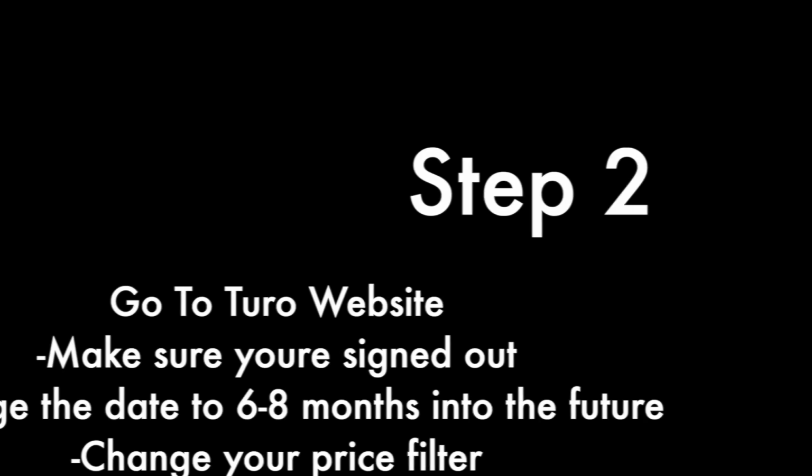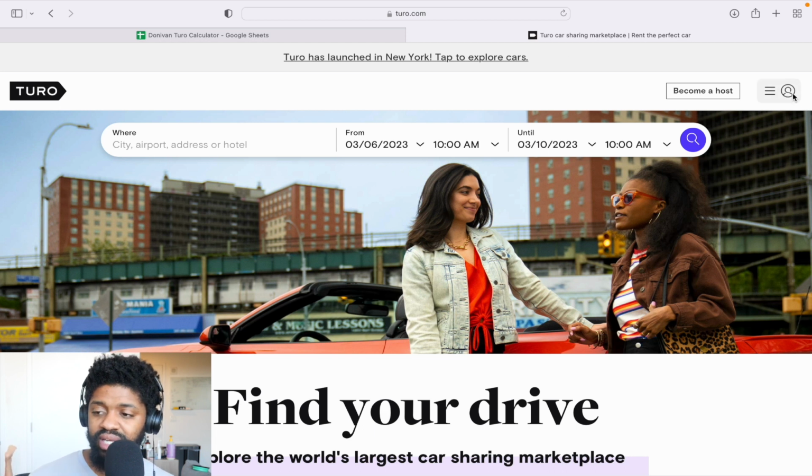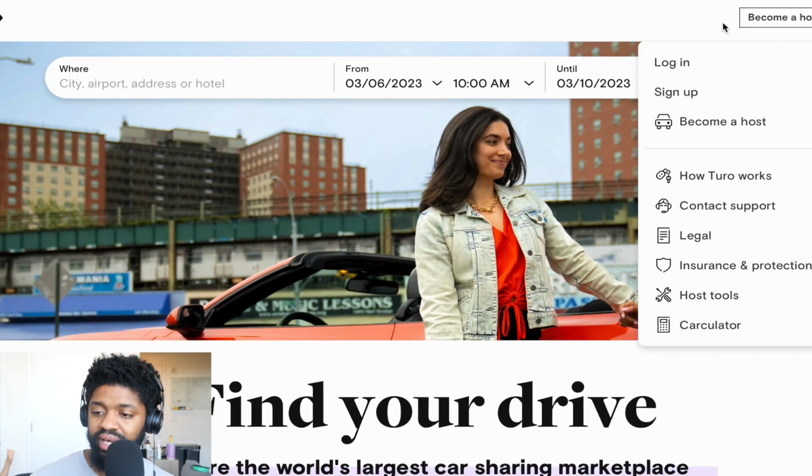Okay, now when you're on the Turo website, there are a couple things you want to do when you get here. Make sure you are signed out. Am I signed out? I am signed out. Good. Okay. The reason you want to sign out is because a lot of different people will have restrictions, like age restrictions on their cars. So if you have made an account and you're 24, any car that's 25 and up or 30 and up, you won't even see the car. So you won't even know what's the best car to get because you're too young to even see it.